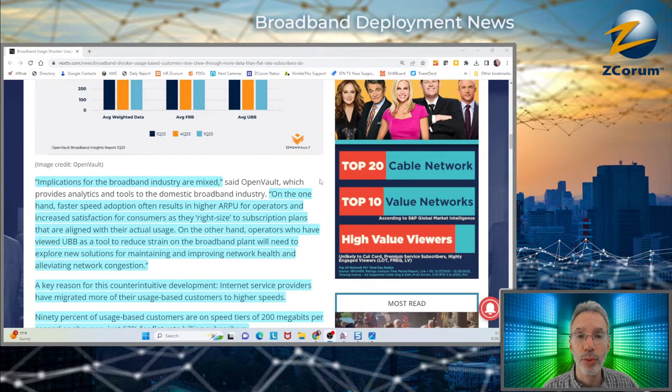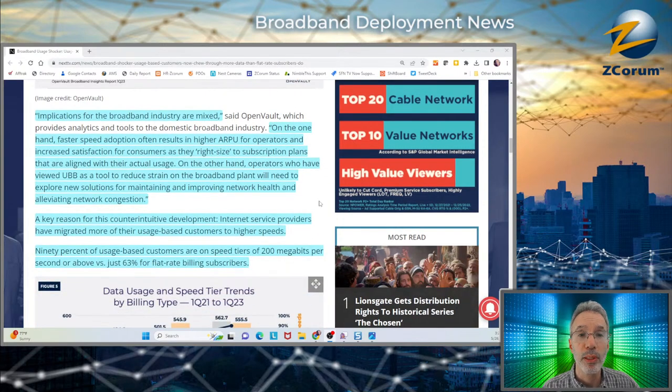It says here, implications for the broadband industry are mixed. On the one hand, faster speed adoption often results in higher ARPU, that's average revenue per user, for operators, and increased satisfaction of consumers as they right-size to subscription plans that are aligned with their actual usage. So again, these ISPs that are doing usage-based billing can offer multiple packages to their consumers. Those that don't use that much bandwidth can get a lower price, and usually they have plenty of bandwidth to do what they're doing. If they're not doing a lot of streaming, it's really streaming that's big, causing the biggest influx of data use.